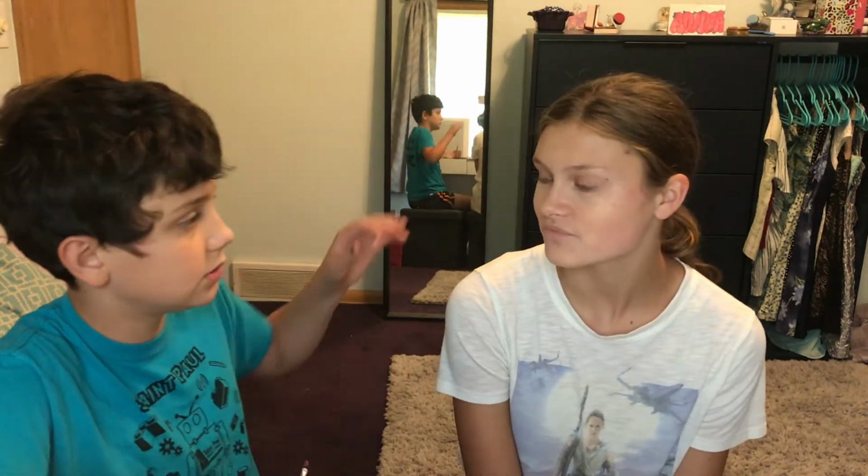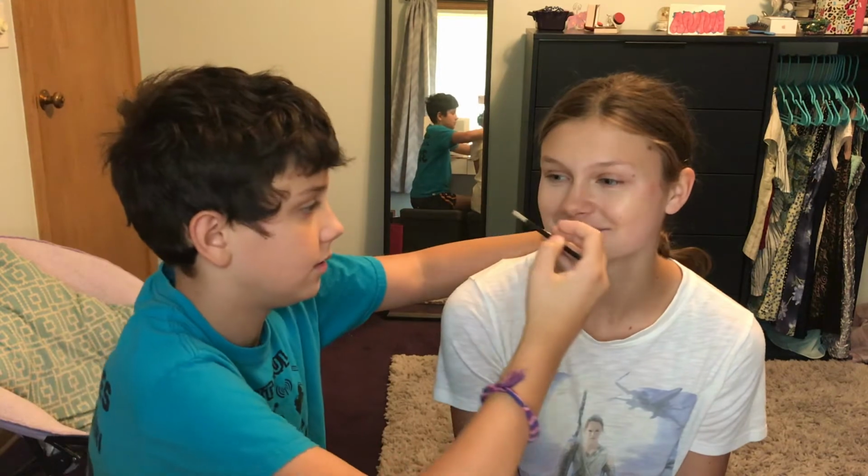Which one do you want? Which one do you want me to have? Eeny, meeny, miny, mo. Wait, that's not how it works. My mom says to pick the best one and you are it. So, he has decided on this third one here, this purplish one. It's pretty. Yes, it's pretty. My mom told me to do that one.